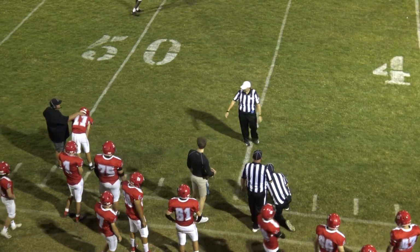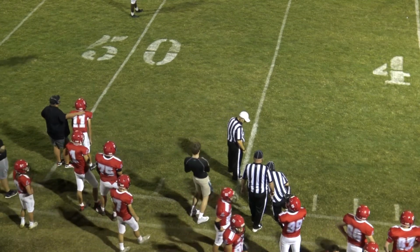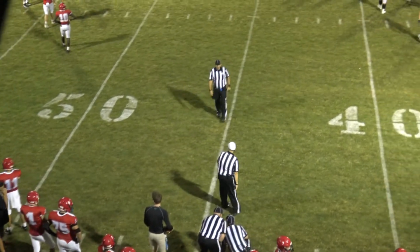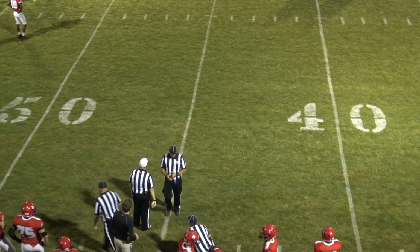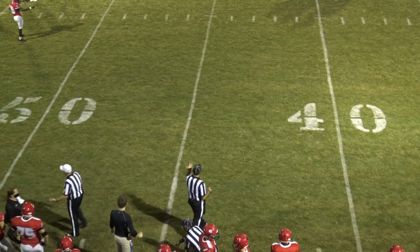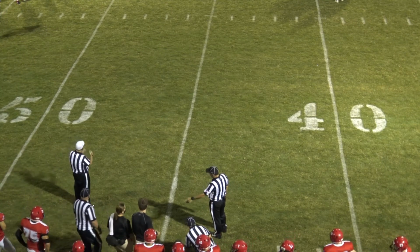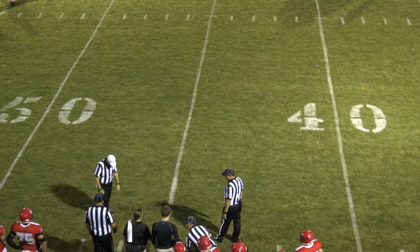Well, they're calling for a measurement, but that ball's... I can't see the football over here now, though. They're calling for a measurement, but I believe he's short. I think he's short, too. Unless they move the ball or something. Should be able to tell looking at that. But well, they're going to measure here. Don't want to take any chances, I guess.